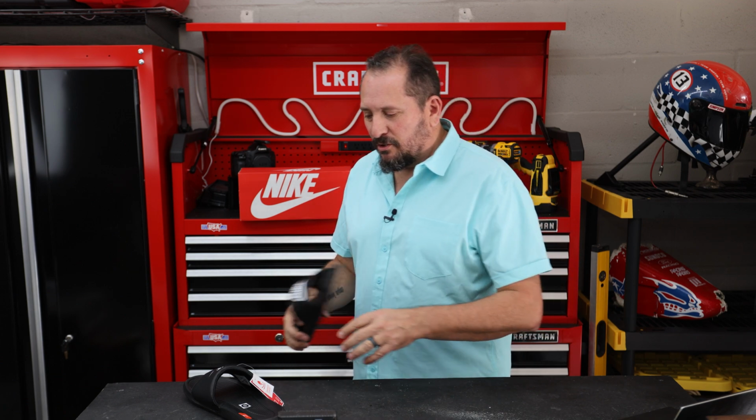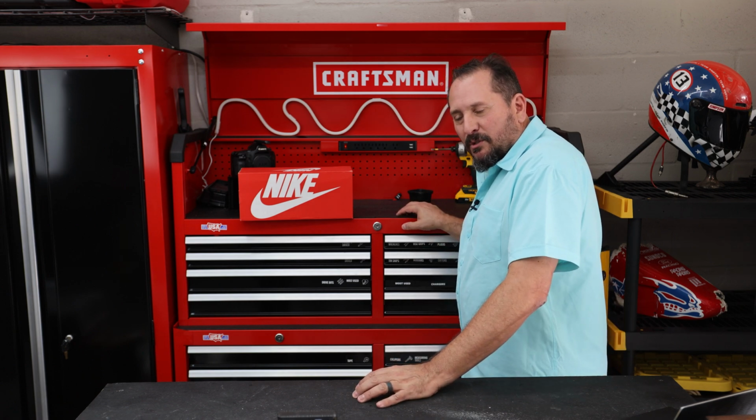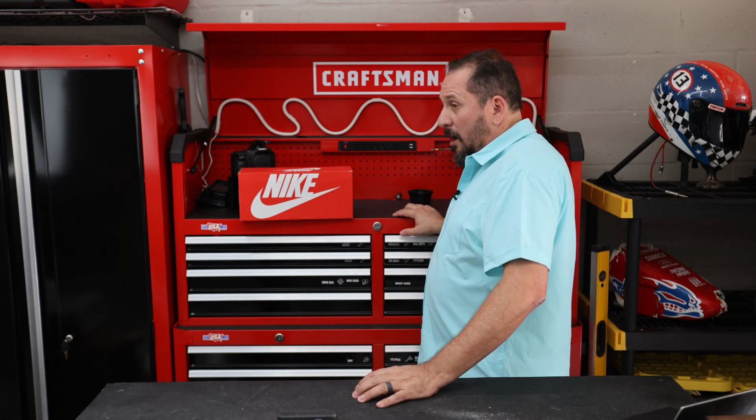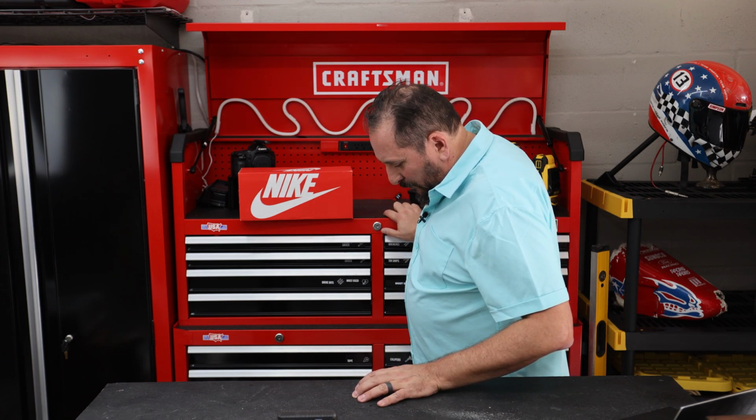I don't like a little bit tight on your slides. Slides should be super loose and comfy. Let's throw them on, make sure they are true to size, the same as the ones that I'm taking off my feet. Oh, they are. They feel so good, so fresh, so new, so not worn out.